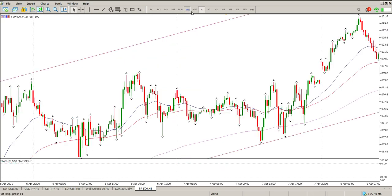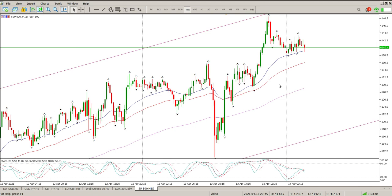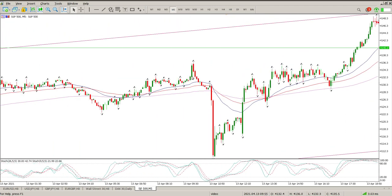So let's get down to the 15-minute and look at this lesson that was taught to us. The first thing is we were very much up and down. Trend is up, we should only be looking to buy. At this point here, some good German data came through and the market started rallying. It immediately gapped up. I'm going to drop down to the 5-minute because it's a lot clearer there. You can see that was German data that came out.